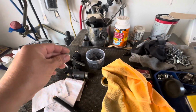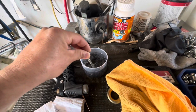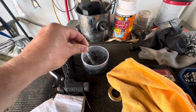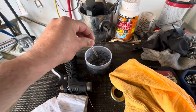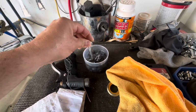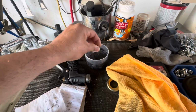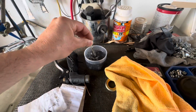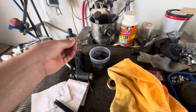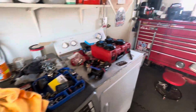One of the wheels had a bunch of silicone, like RTV silicone, and I just have them soaking in vinegar, trying to see if that's going to work to get rid of all the silicone. I already got the silicone all off the wheel, but it seems like it's working.